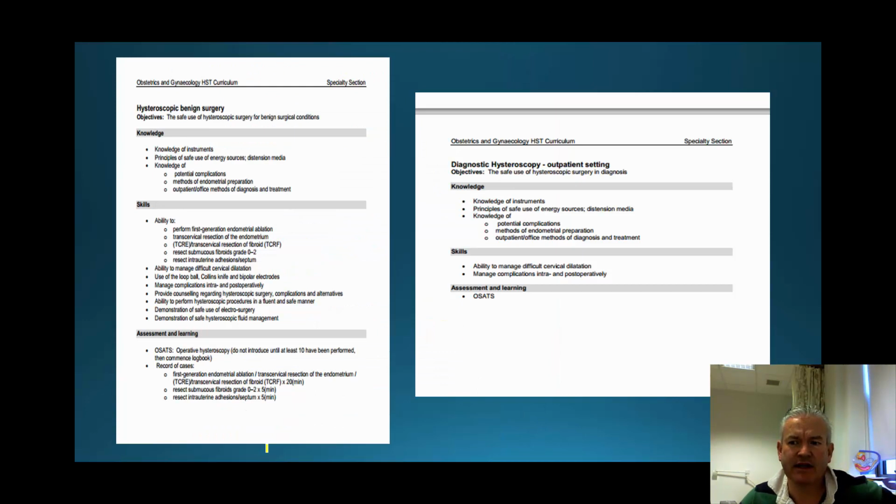Then looking at hysteroscopy, it's divided into two sections. One is the outpatient hysteroscopy issue, and I think we should have a focus on the course at developing outpatient hysteroscopy nationally. And then with respect to what surgery they can do hysteroscopically, again, we should limit ourselves to maybe biopsy and the management of simple polyps and intrauterine adhesions.